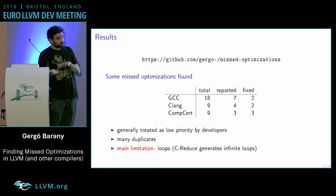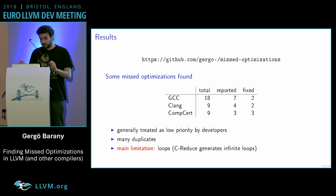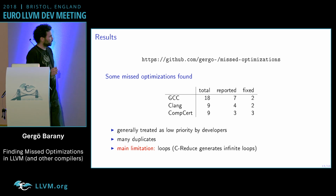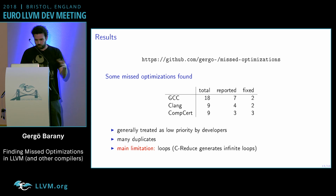For some kinds of loops, you can get around this with some analysis, but what I would really like to have from compiler developers would be a warning flag that I can use to ask for warnings about infinite loops, because then I could throw away all of those mutants that I'm not interested in.